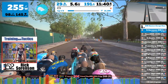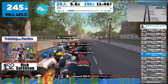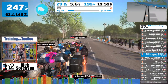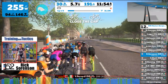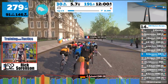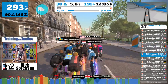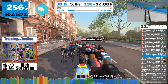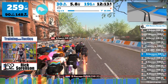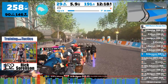I do have an Aero power-up. Probably use that somewhere. I'd like to get a feather for the hill, either to get away or hold on, but it's always dicey deciding whether to use, when and where to use your power-ups. They're pretty handy. So it is a flat finish, so Aero power-up coming pretty handy there.